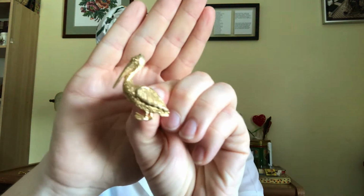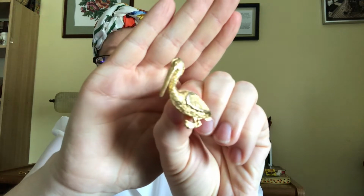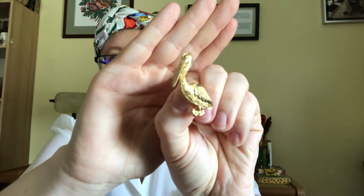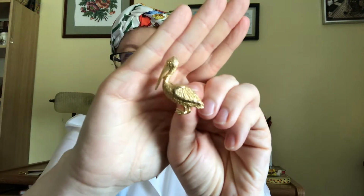Okay, and then kind of sticking with an oceany kind of theme, we've got this pelican, which I love. Pelicans are so beautiful. I had seen them when I was in Costa Rica in 2017, and I just thought they were beautiful creatures. So when I saw this, it reminded me of my time there, and I just took a chance and requested it, and how blessed I got that.